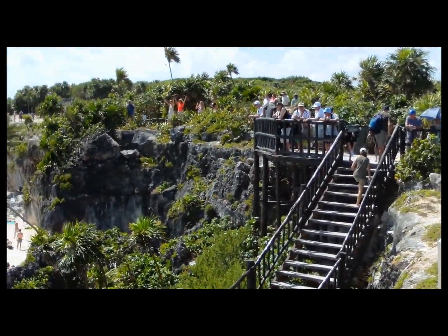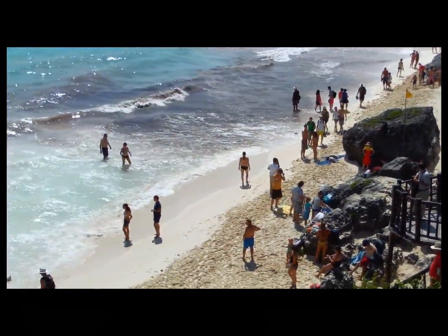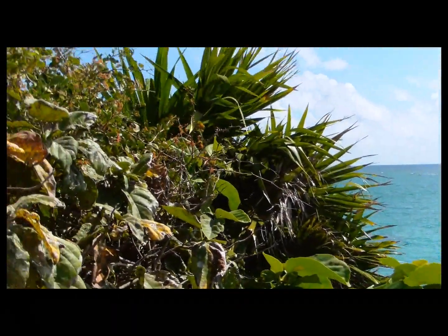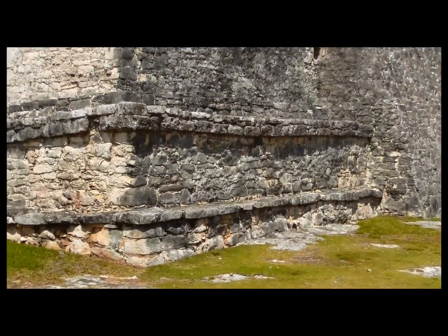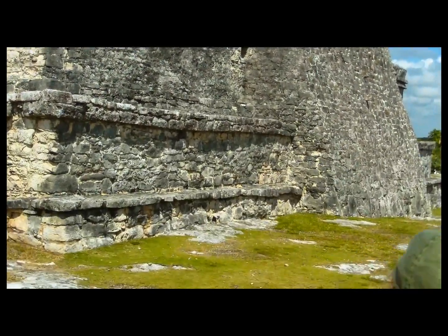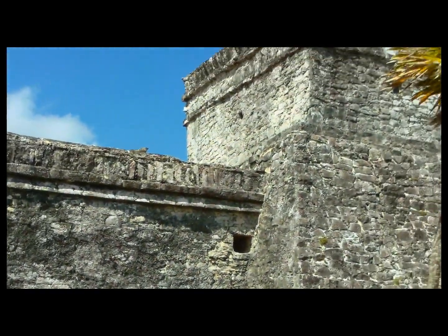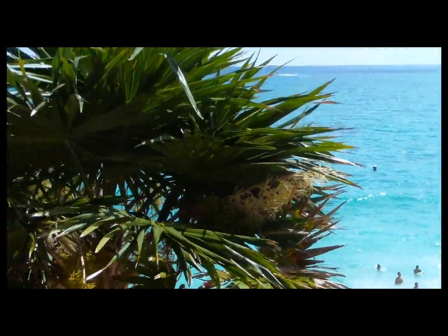This is a little bit further down the path. That gives you an idea what the beach looks like down there. There's a little bit of blackness in the water, not sure what that is. That's great. And there is the main, I think, main building. It's another view of the main building.